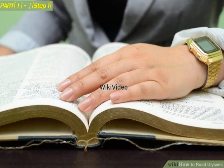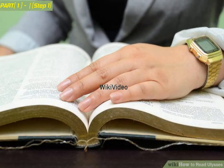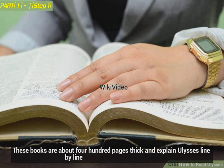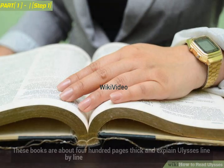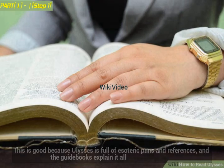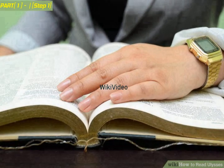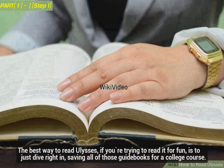Don't use a guidebook. When doing a formal, academic study of Ulysses, you should buy some form of guidebook. These books are about 400 pages thick and explain Ulysses line by line. This is good because Ulysses is full of esoteric puns and references, and the guidebooks explain it all. However, switching from guidebook to guidebook over and over is very annoying. The best way to read Ulysses, if you're trying to read it for fun, is to just dive right in, saving all of those guidebooks for a college course.